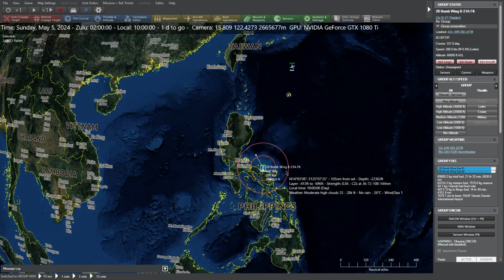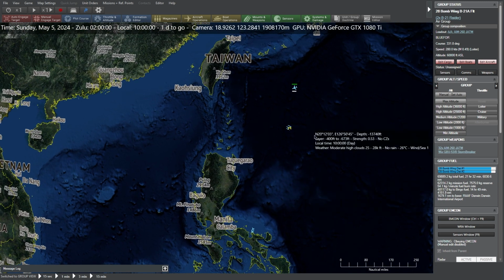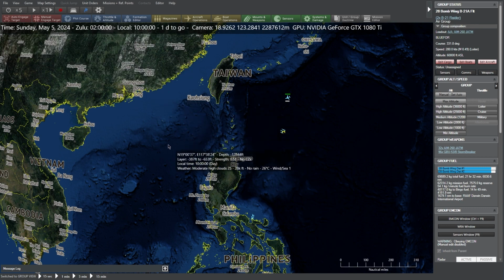Coming up from the south, coming up from our base in Australia, we do have two B-21 Raiders even. They are armed with AIM 260s and almost 100 Stormbreakers between them. So without any further hesitation, we will kick off this scenario.